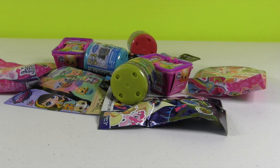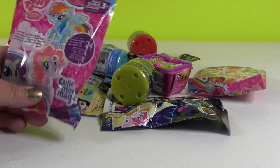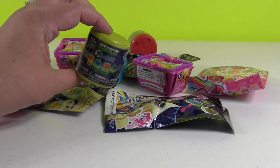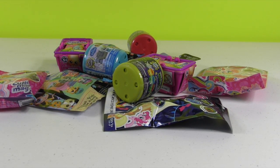Simon is digging through a pile of toys right at this very moment. I think he's trying to pick the next blind bags to open. Maybe he'll join us once he hears. We have My Little Pony, a couple different collections, and some Fashems and Mashems and Shopkins and Littlest Pet Shops. So what should we start with first, Paul? A My Little Pony.